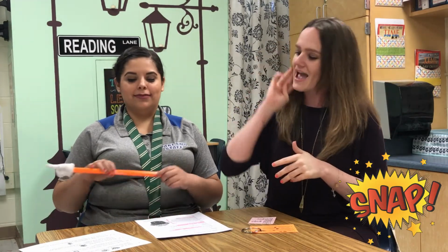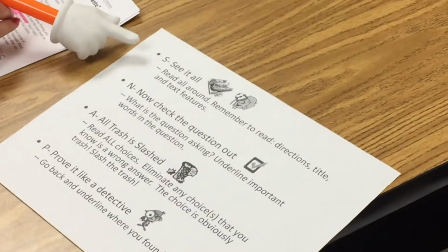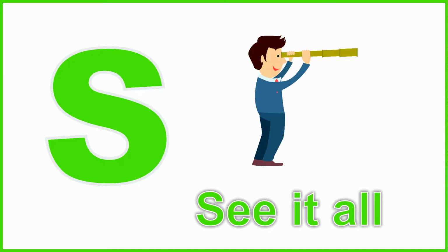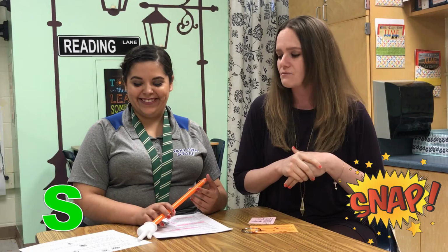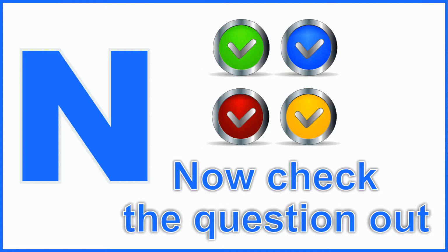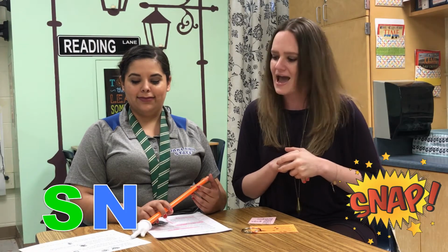Okay? So with our SNAP strategy, we have an acronym, and it stands for See It All, where the children look at the passage, scan it, and see what type of genre they're reading. The next one is N for Now Check Out the Question. This is where the children highlight keywords and get an idea of what types of questions they will be asked.